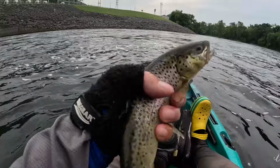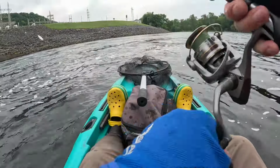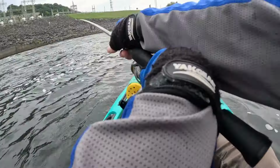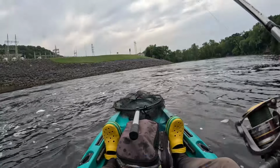Nice male, spoon fed. Half ounce spoon to the rescue. Let's see if they can do that some more for me today. That would be nice.